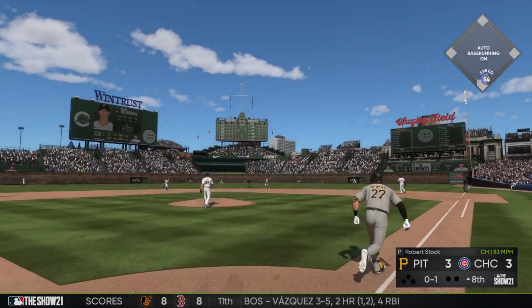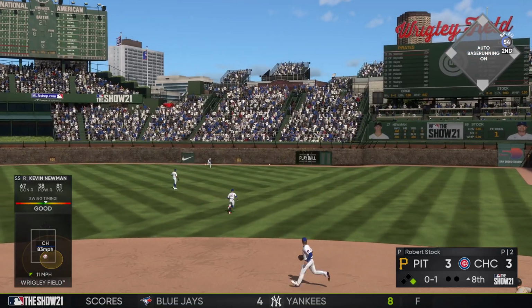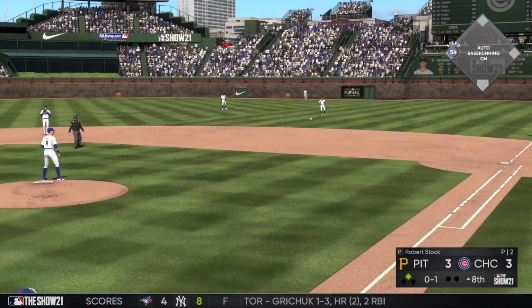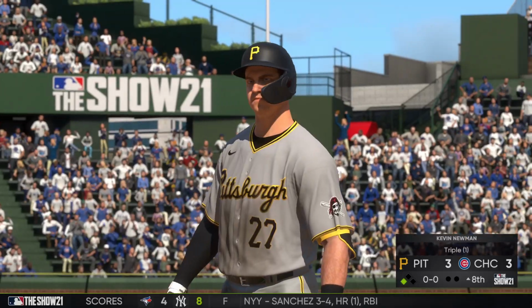Swing and a liner. And there's your go-ahead base runner right away as this is down for extra bases. He hit the corner and tries for third. And he will make it in safely. He's in at third as the go-ahead run.